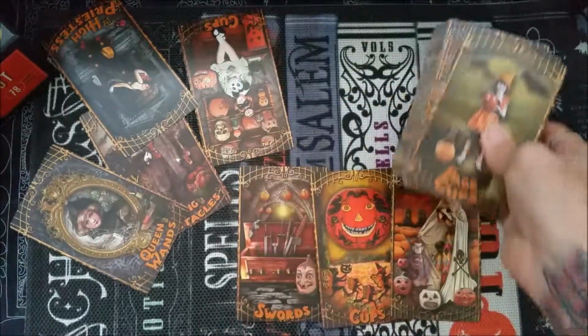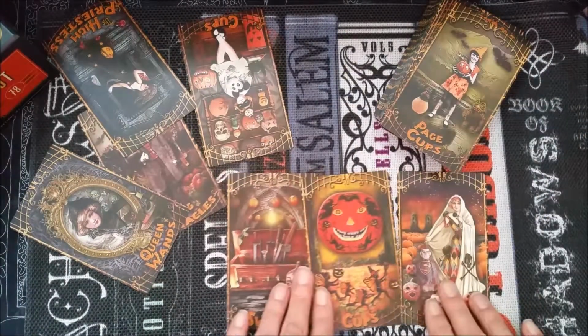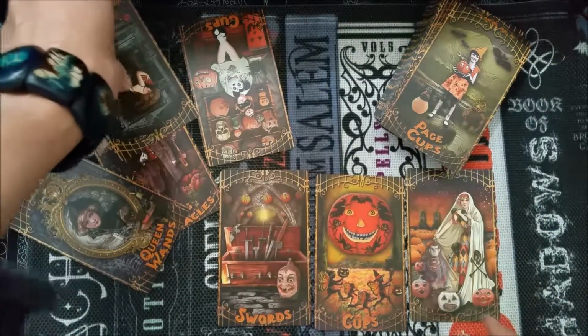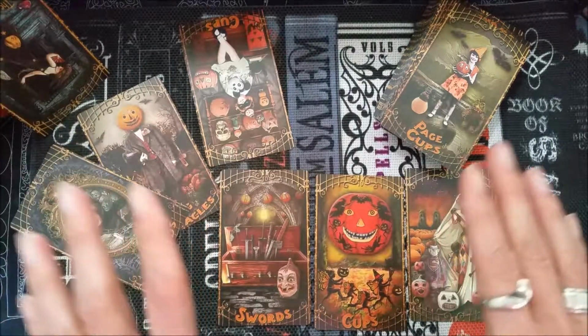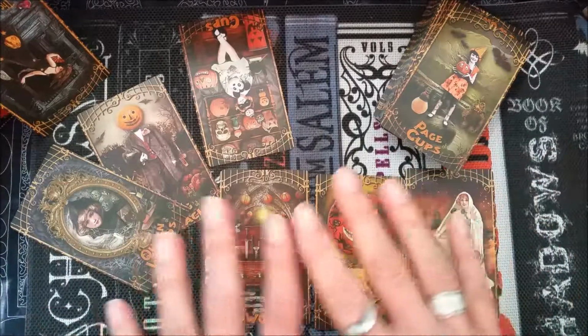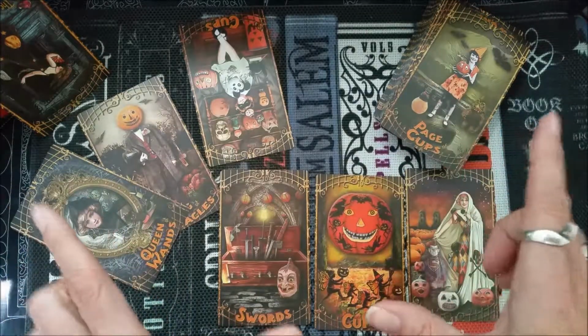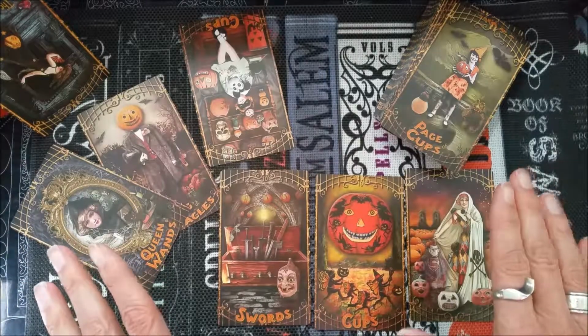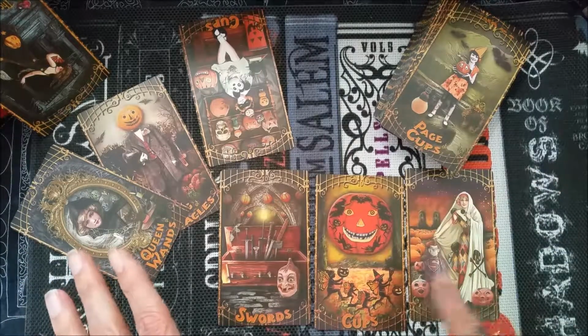That's my reading with the Trick or Treat Halloween Tarot. I hope you can see what I'm talking about here. The beautiful, gorgeous images, the way that they speak to you. I think they're very deep and very soulful, as Doug's decks always are. But give yourself the time to pause and consider the images and then weave your story through.